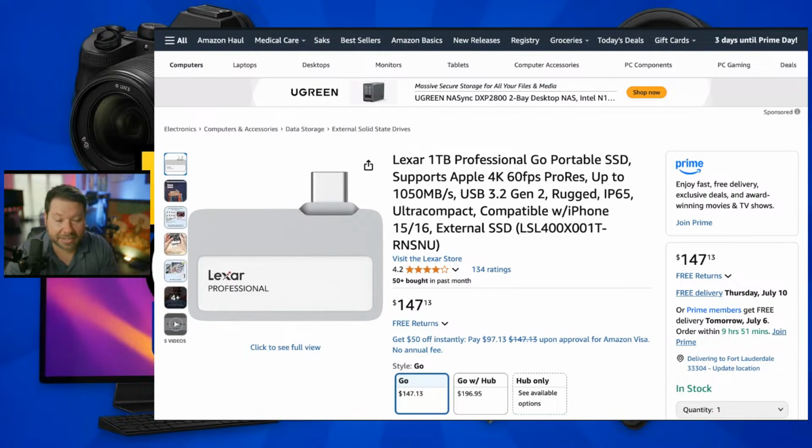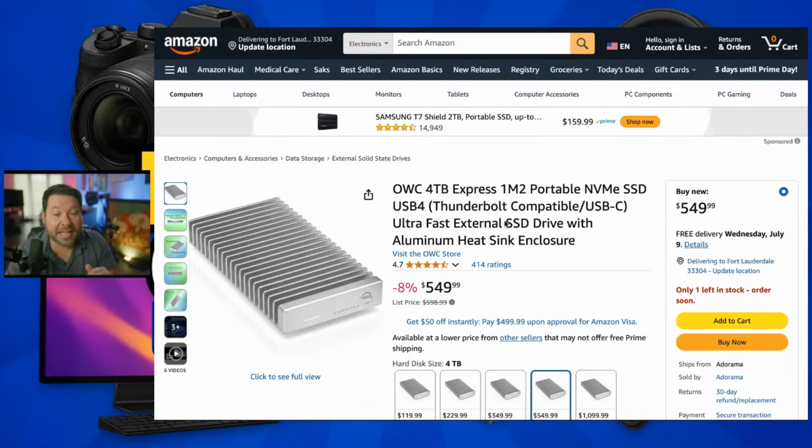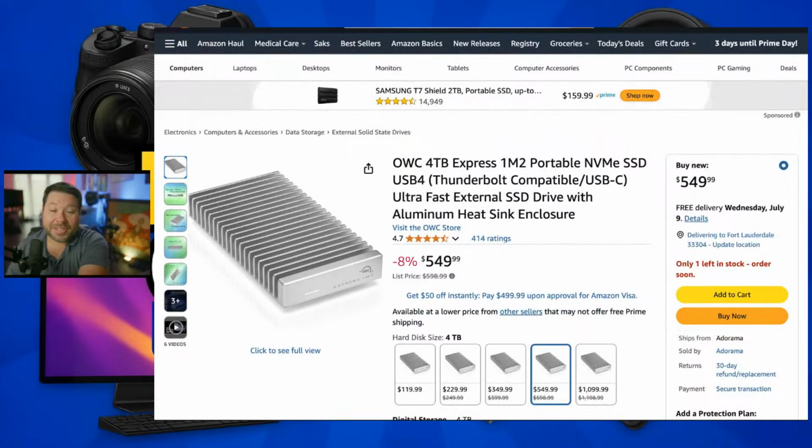Now, the next item is one that I've been covering for a while, and I just want to let you all know it is specifically this version that's going to be on sale, none of the other ones. So it is the OWC Express 1M2 portable drive that I was just talking about. I got it right here, my favorite drive, hands down. It is the best performing drive I've ever had, especially if you're using it long term. It's fast. This is USB 4, Thunderbolt 4. So the speeds are pretty much not double, it's like triple of what the T7 does.